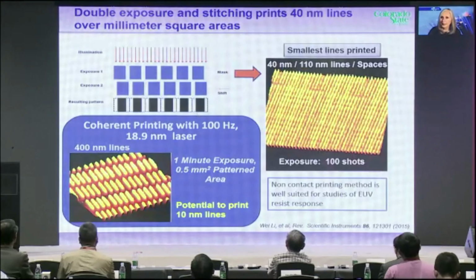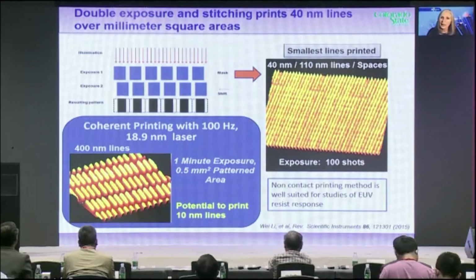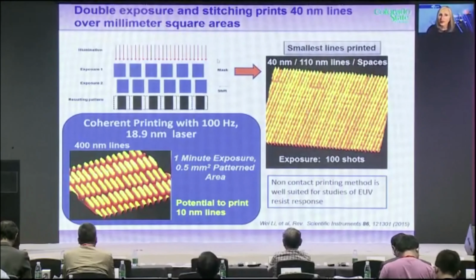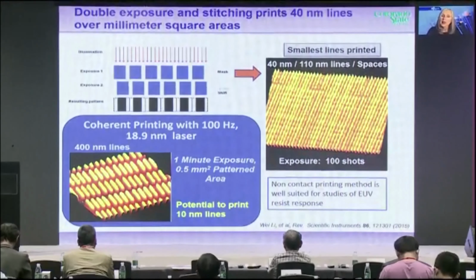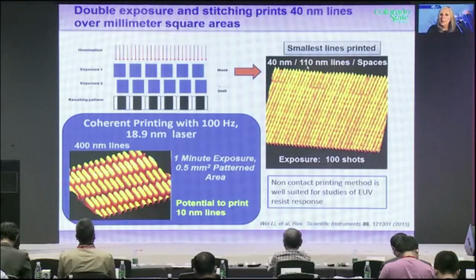Now, this printing method is amenable to all the same capabilities and tricks that one uses in standard lithography. Mario Marconi and his group demonstrated that it is possible to do double exposure to reduce feature size, and also stitching of the patterns to print over larger areas. Doing this, they printed 40 nanometer lines with 110 nanometer line spaces over millimeter square areas.